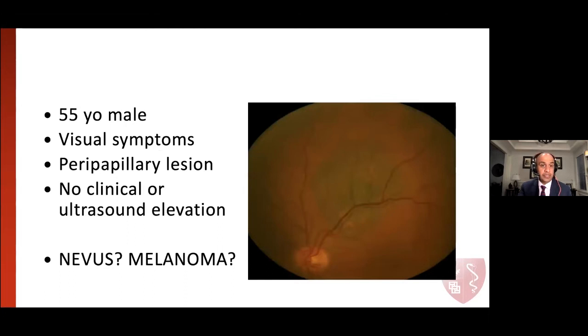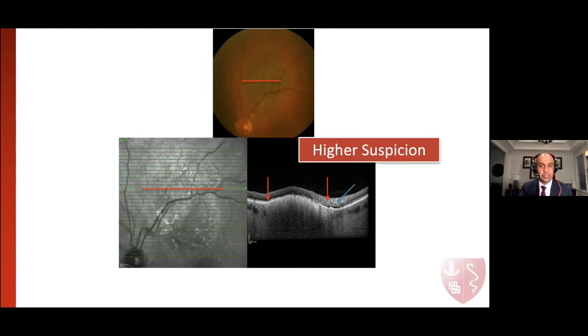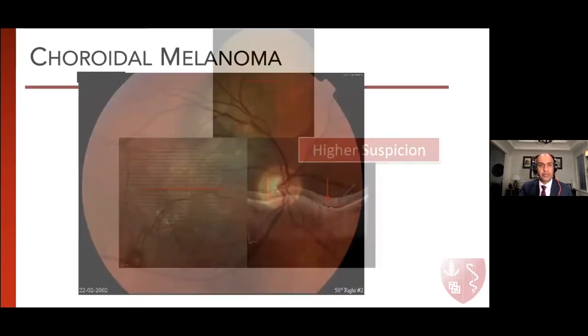Another similar lesion in a 55-year-old man that shows an area of elevation now that lifts the overlying retina. So we can see that this has a greater substance to it. We can see some subretinal fluid now on the edge of the lesion. So this is a higher suspicion lesion that we'll follow much more closely.